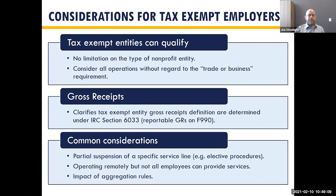All right, let's go to the next slide. Tax exempt. So we've talked about this. The ERC can be claimed by not-for-profits. There's no limitation on the type of entity that can qualify under the ERC, unlike the PPP rules, where certain types of tax exempt entities were not eligible. We don't have those same rules for ERC. I know that changed a little bit on the PPP side for 21, but looking back at 2020, there's still those limitations for PPP, but not for ERC.